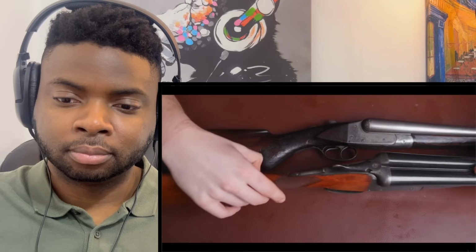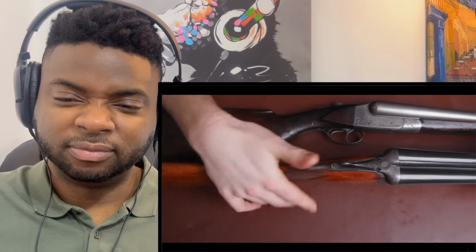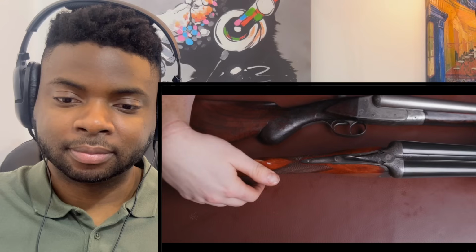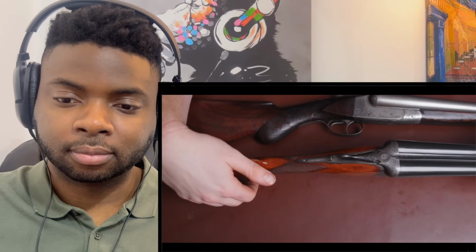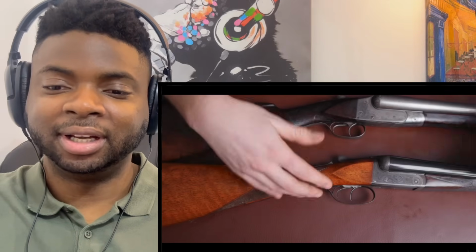Whereas this, you have a different style of safety catch. It's long, it's sluggish. It's just patent designs. It's not like one is the most British and one is the most American. I think that both countries appreciate gun safety and safety catches. This is Matt's safety catch. The American one, in reality, looks nicer.